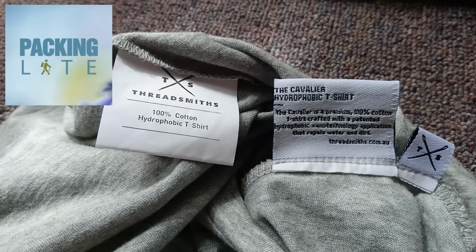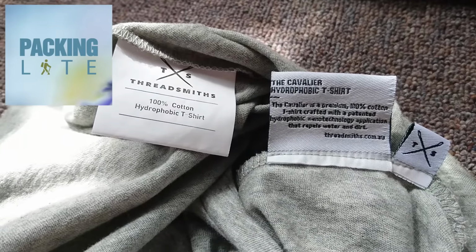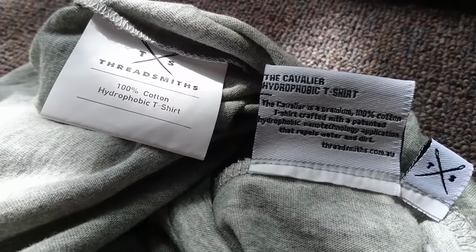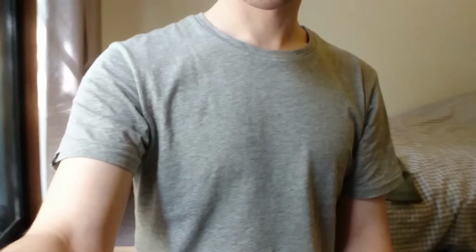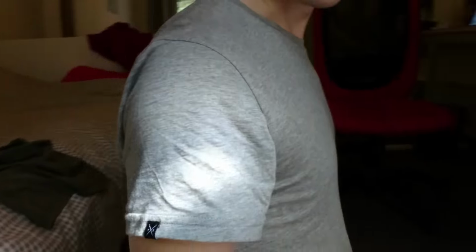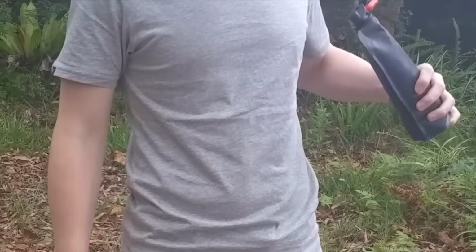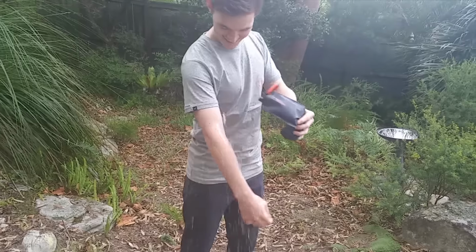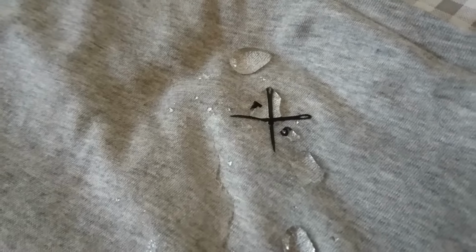Hello, our travelers. Today we're taking a look at the Cavalier, which is a cotton t-shirt by a company called Threadsmiths. Although you cannot tell from looking at it, this is no ordinary cotton t-shirt. It is coated with a patented nanotechnology which makes it hydrophobic. This means that no matter what you throw at it or pour onto it, it will be repelled from the fabric. It's quite similar to the nanotex coating that Outlier uses on their shirts and pants.